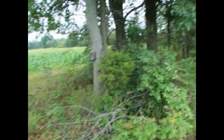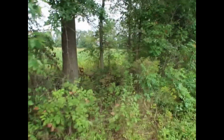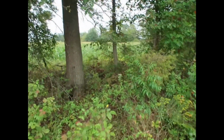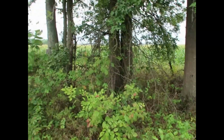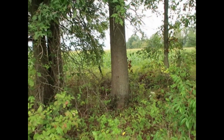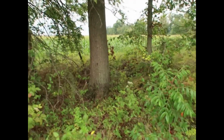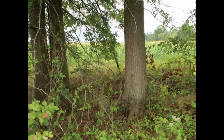So he wasn't on that camera, but that nice deer that was with him definitely was, but it's not a shooter. Good up and comer. I think I'll probably try to find a good tree to set up on this little corridor here real quick.